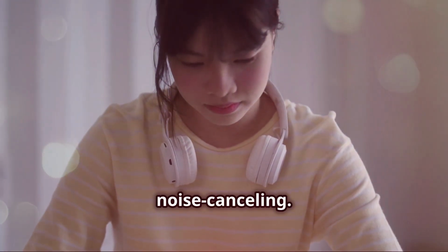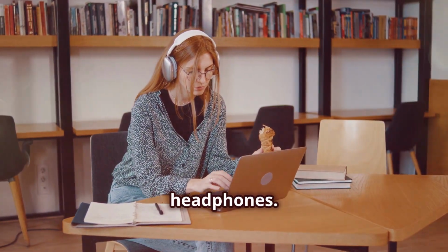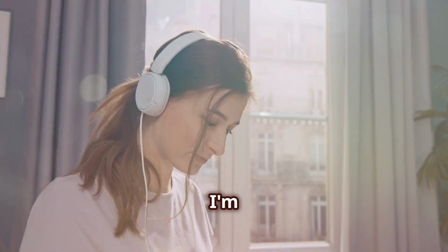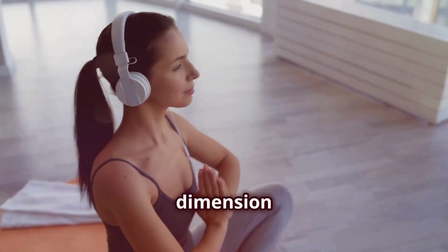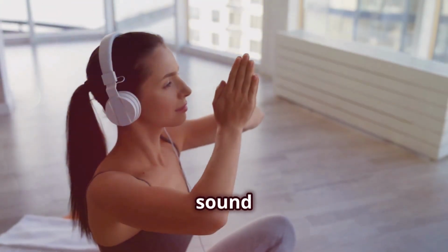Alright, let's talk noise canceling. First up, you gotta check out noise canceling headphones. These things are like magic. I'm talking about the kind that makes you feel like you've been transported to another dimension, a dimension where the only sound is the sweet, sweet sound of your own thoughts.